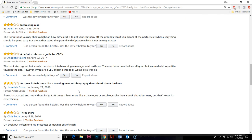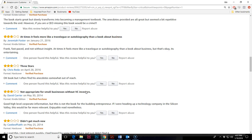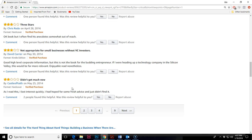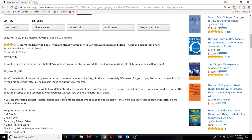Management textbook. Anecdotes provided are all great, but seemed a bit repetitive towards the end. Frank, fast-paced and not without insight. Okay, book on anecdotes somewhat out of reach. Good high-level corporate information, but this is not the book for the budding entrepreneur. If you were heading up a technology company in Silicon Valley, this would be far more relevant. Enjoyable read nonetheless. So I think that's all very interesting.